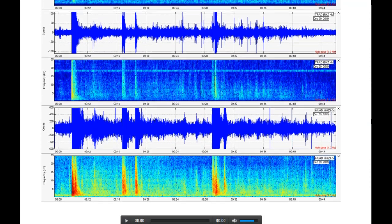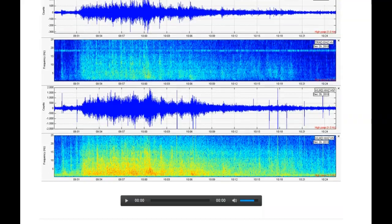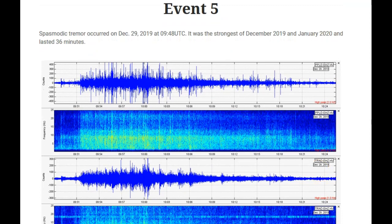And there you can see it there. All right, so event number 5. Spasmodic tremor occurred on December 29th, 2019 at 9:48 UTC. It was the strongest of December 2019 and January 2020, and lasted 36 minutes.